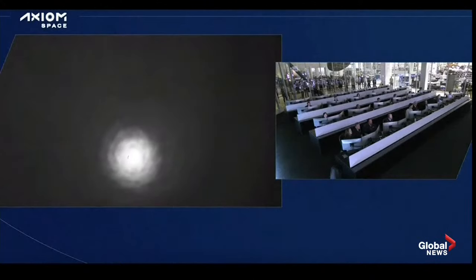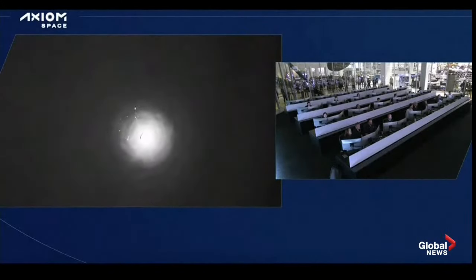From that deploy, it's a pretty quick succession of events, right? We deploy the drogues very quickly after. There we go. We're seeing the drogues deploy now. Live view from onboard Dragon Endeavour of those drogue parachutes.